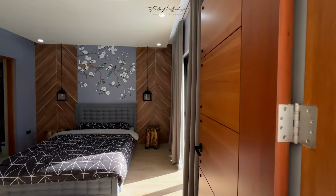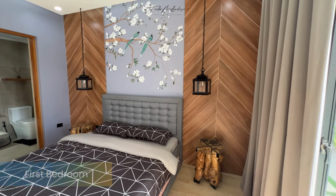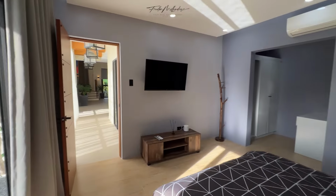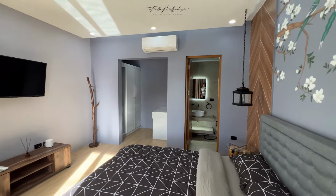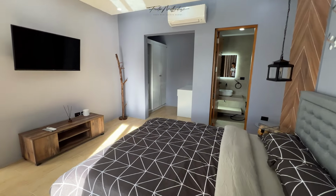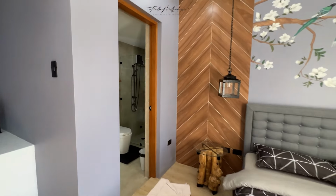And this is the junior suite with queen size bed. This side table is made of guava trees. And then there's a sliding door going to the swimming pool. So this junior suite is complete with furniture and appliances already. So you have split type air conditioning unit, TV, console table, bed with pull out, double bed or queen size bed.